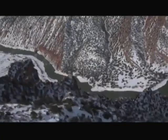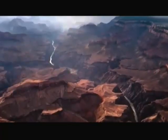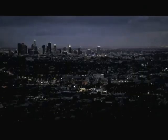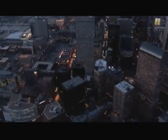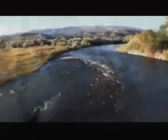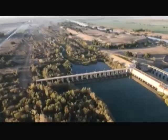I lend my hand to 7 states, 2 countries, 9 national parks, and 36 million people across an arid West. I am not the strongest or the largest, but I am the hardest working.